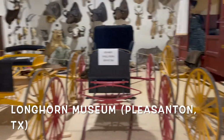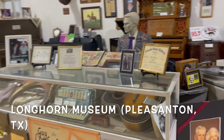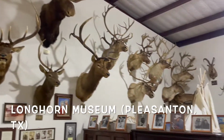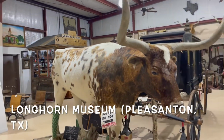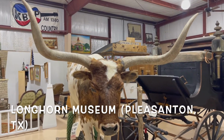Like I said, there's wagons and the hearse that you saw earlier, and some other memorabilia. It's good to look through. It's pretty much like an antique store where you can't buy any of the antiques, which I kind of like. And of course, it's got a nice taxidermy longhorn. Look at those horns. They're awesome.